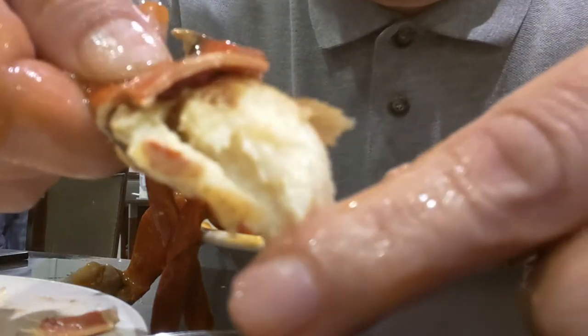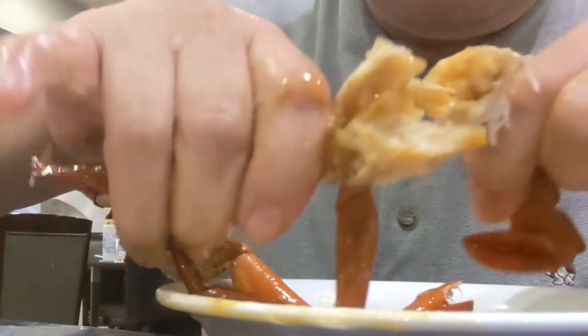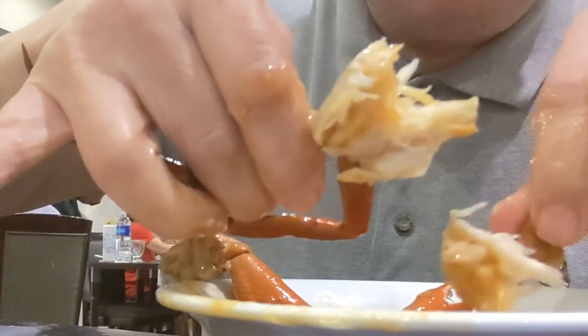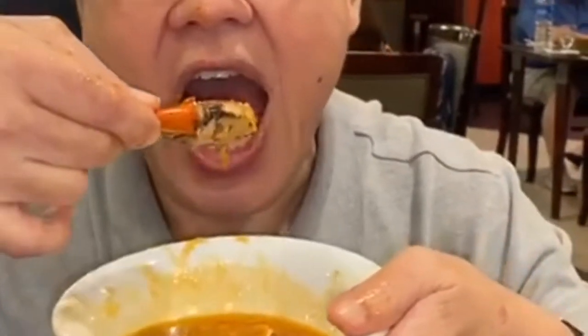It doesn't look much, but the flesh is sturdy enough and not too mushy. So I guess you can say it's pretty much a fresh crab. Here's a good deshelled second claw, a big one. Now here is what paradise is all about. Yum.